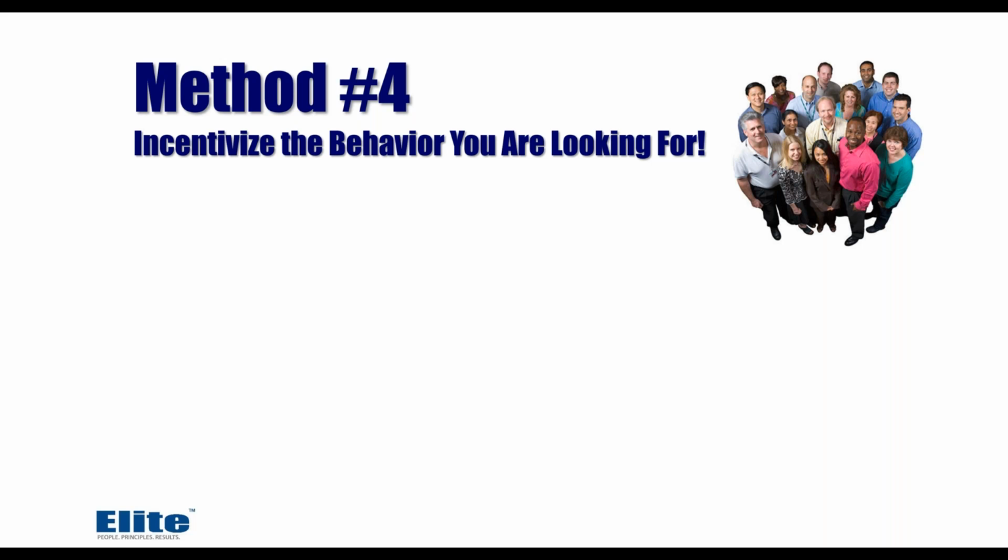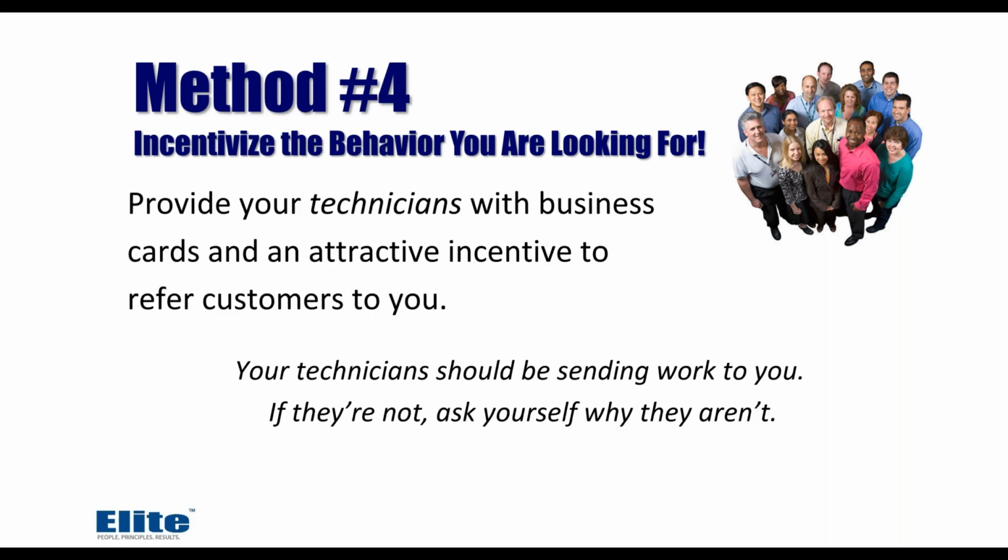Now, if you suspect that they're doing side jobs, then you have to ask yourself, why are they doing side jobs? Why aren't they finding greater opportunity in working with you, which is a subject in itself? But if they're not doing side jobs, and if they're not recommending people to you, maybe the reason is there's no reward for them. So one of the things that you might want to consider doing, and it's really easy to do, call all of your technicians together. Make sure that they all have business cards, as all of the people that work in your company should have business cards.